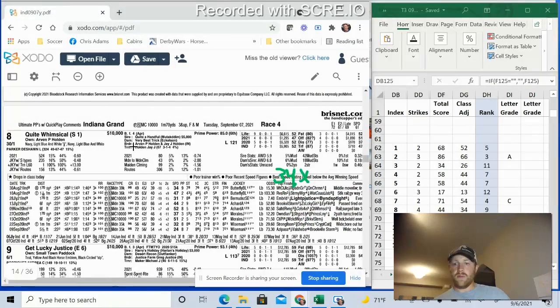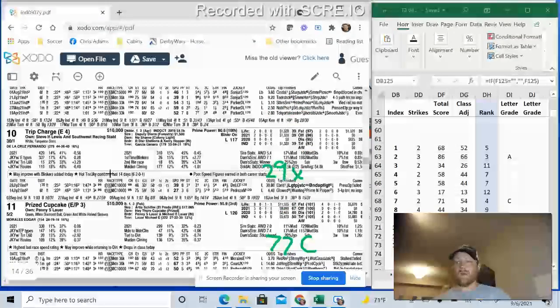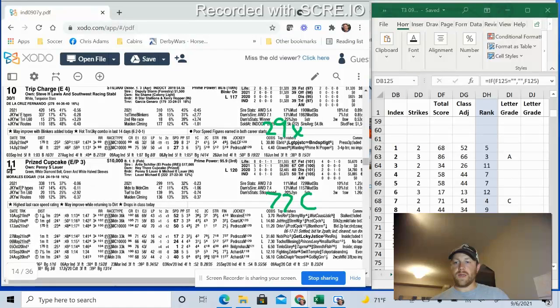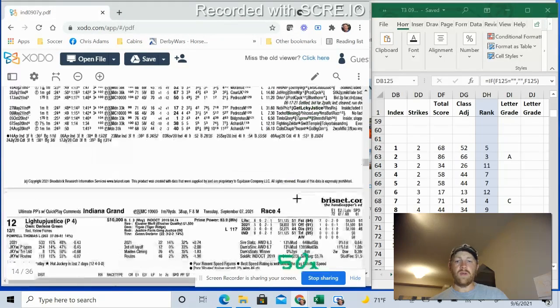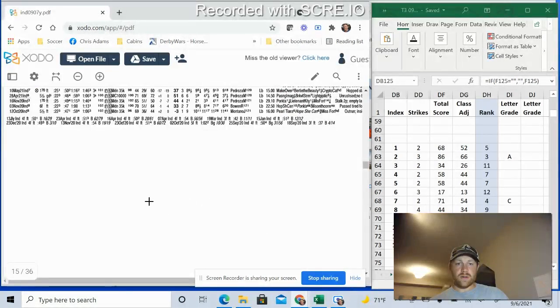Quite Whimsical, number eight, 34, no use. Finally, Get Lucky Justice, 6-1, 73 rating. So we'll give a C grade and a use. Trip Charge, 29, not usable. Prized Cupcake, the number 11 at 5-2, 77. So that one will get used. And then the 12, Light Up Justice, 50, and no use.